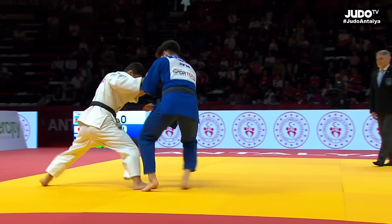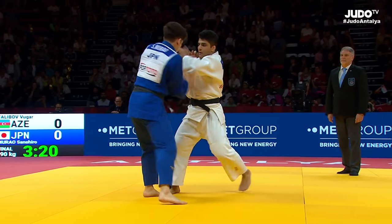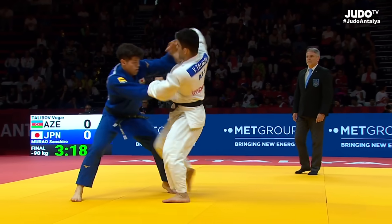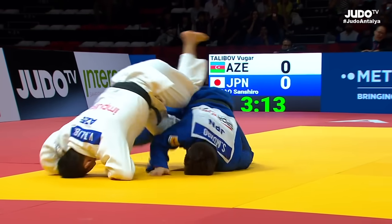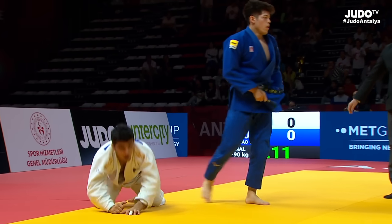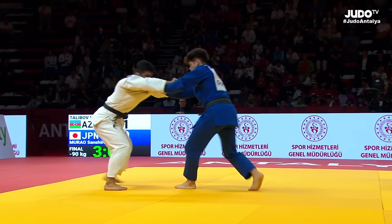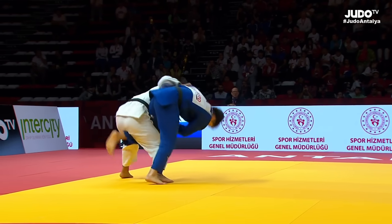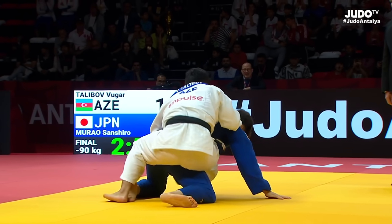So the final match. Murao faced the opponent from Azerbaijan in the blue judogi. So let's get into it. One of the closest and most interesting fights.